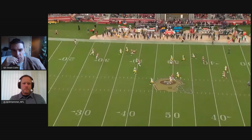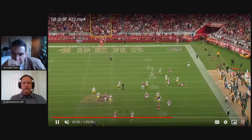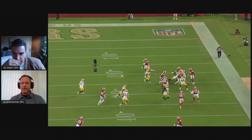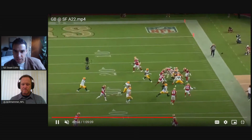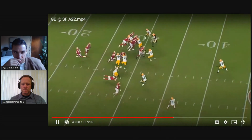All right, let's watch Brandon Aiyuk return a punt. Let's watch him the other way. I was hoping that was going to be a big return right there. Yeah, because it looked like it was going to be for a minute there. That's a nice little juke right there. That was nice. First down. Thank you very much. Nice run.